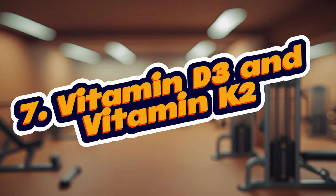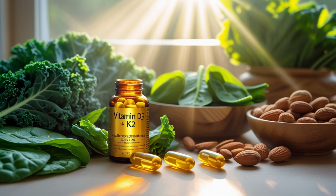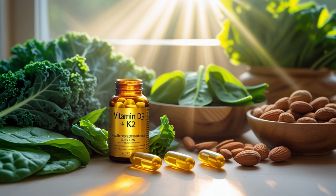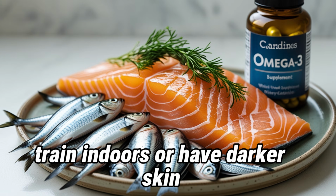Vitamin D3 and vitamin K2, strength support if you are deficient. Vitamin D deficiency is common and quietly limits performance, muscle function, and recovery. Correcting low levels can improve strength, reduce injury risk, and support overall training output, especially if you live at higher latitudes, train indoors, or have darker skin.